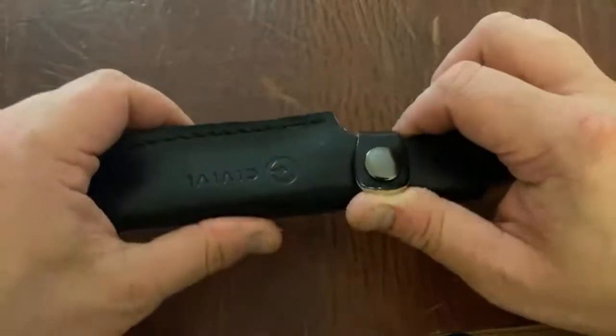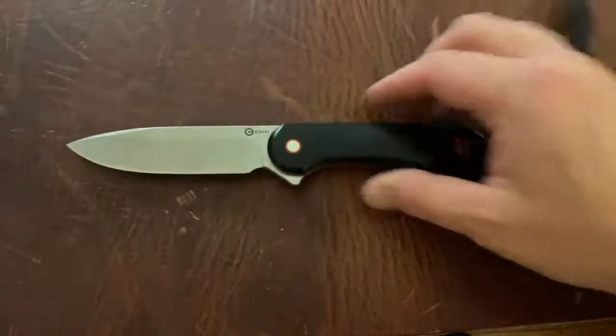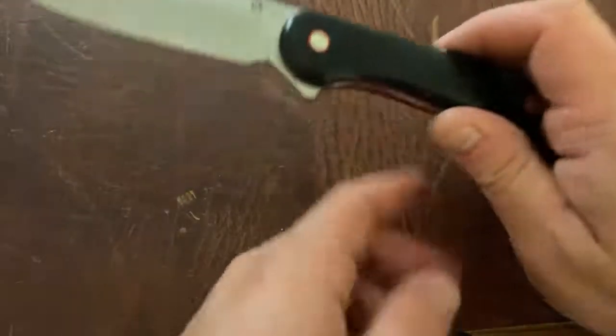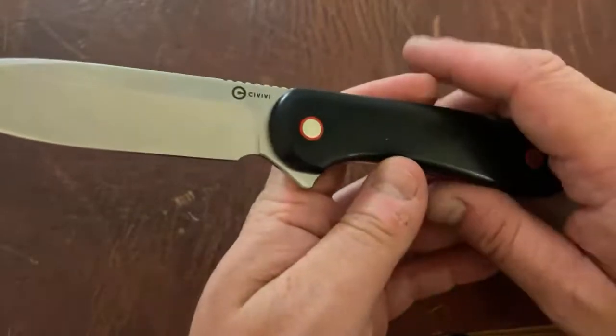Let's go ahead and take a look at the next one. We're going to look at another Civivi. I got a lot of Civivis recently. This is the Civivi Elementum Fixed Blade. This is another one that is, I guess, an Elementum variation.